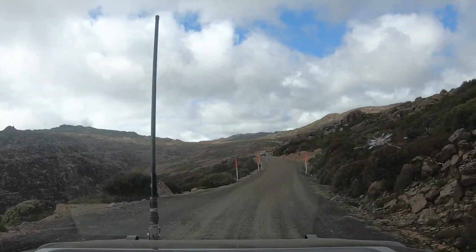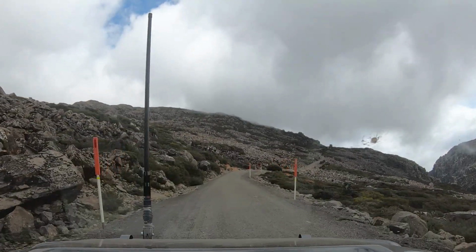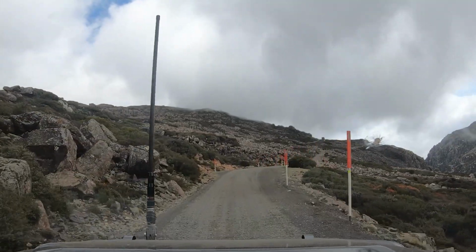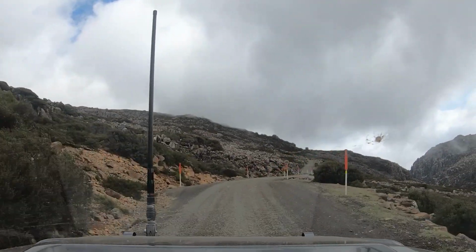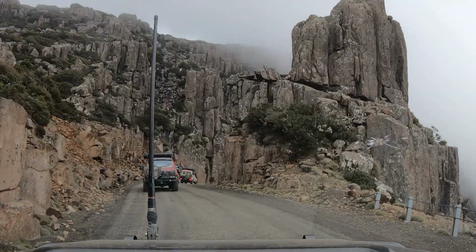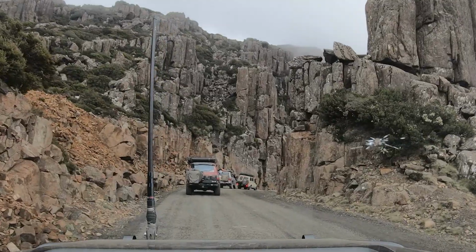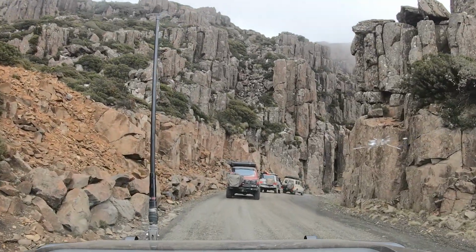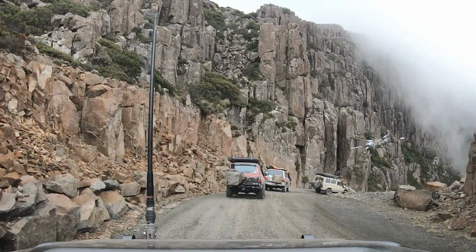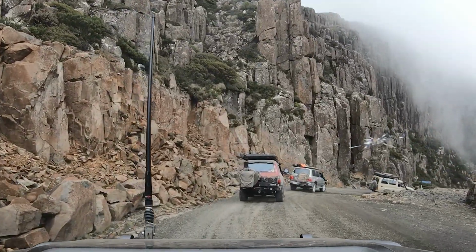This is just amazing. We're heading back towards Jacob's Ladder now. I don't know whether the GoPro will show it, but Hakeem is up there, very close to the top parking lot, just above Jacob's Ladder. Radio boys, I'm right behind you. That gives some idea of the scale of what we're talking about here.